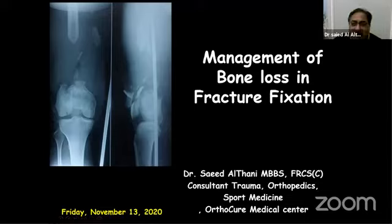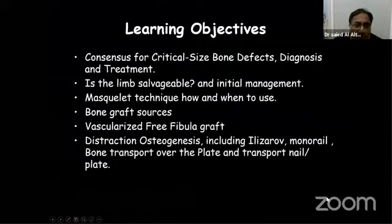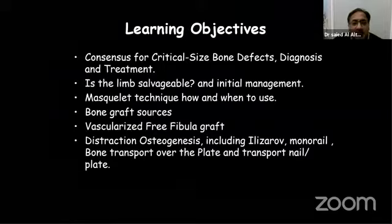So we know that bone loss is a big problem when you deal with fractures. The objective of this presentation: we'll talk about consensus for a critical size bone defect, and diagnosis and treatment. Then, is the limb salvageable? That's a question we always ask with the initial management. Then the vascularized technique, how and when to use it, bone graft sources, vascularized free fibula graft, and distraction osteogenesis with all different modalities like Ilizarov, bone rail, bone transport over plate, and transport nail/plate.